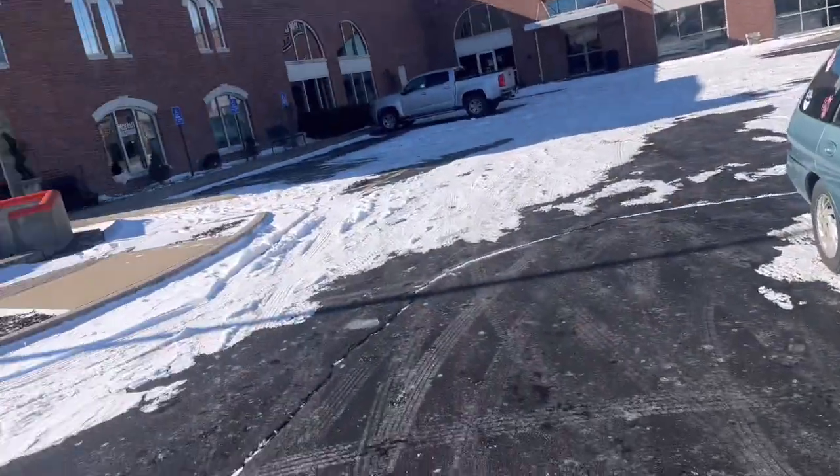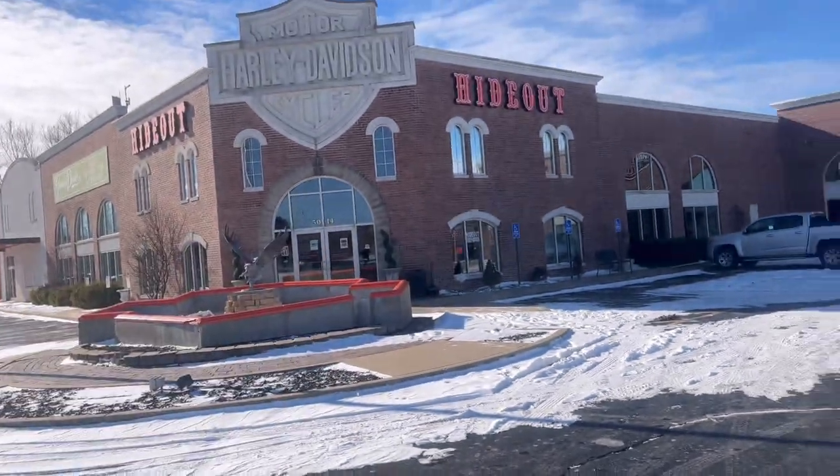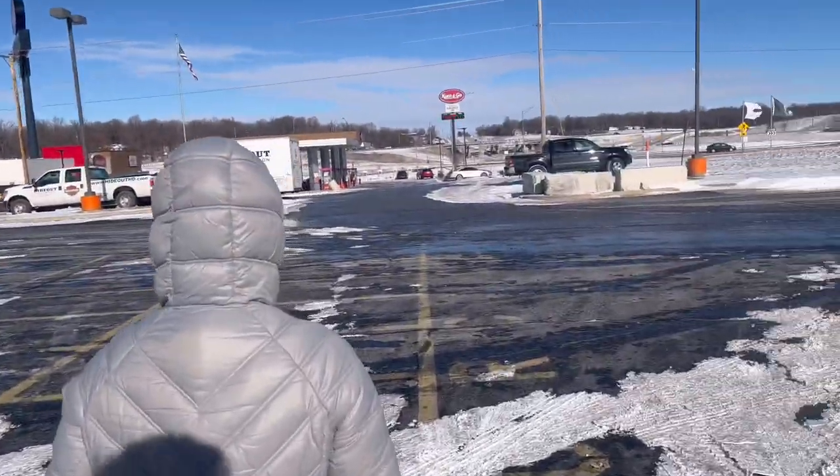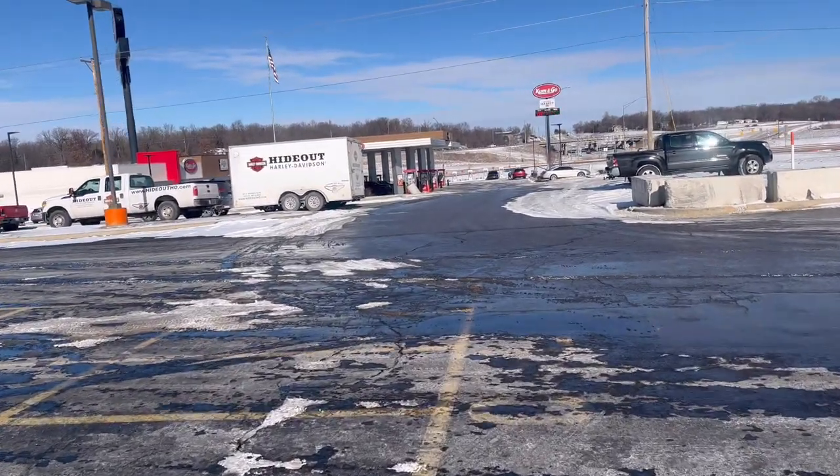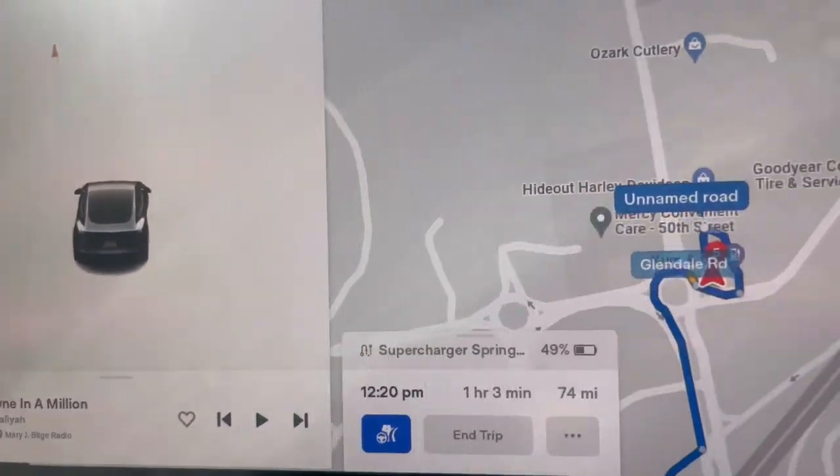All right, Nick, happy birthday, Merry Christmas, got you a little bell, and we are back off towards, I don't know what our next stop is, but we'll find out in a bit. Next stop is Springfield, Missouri. Let's go.